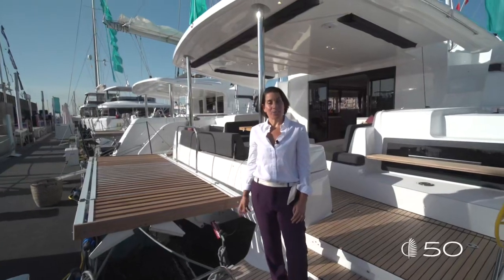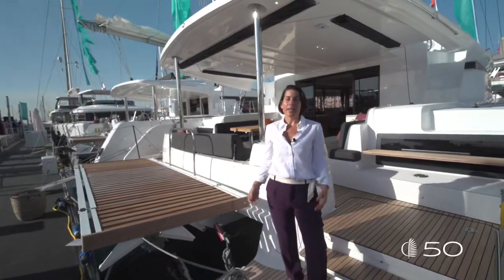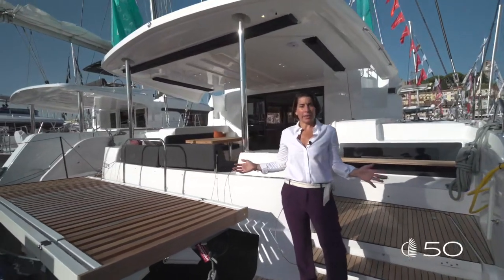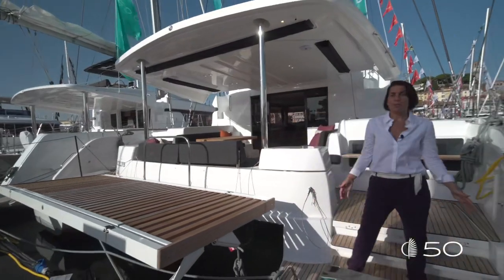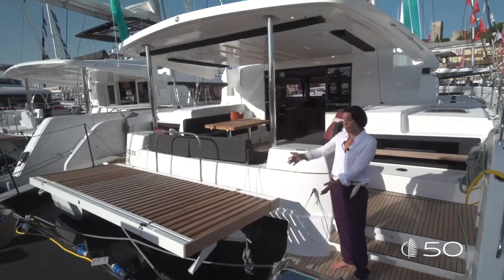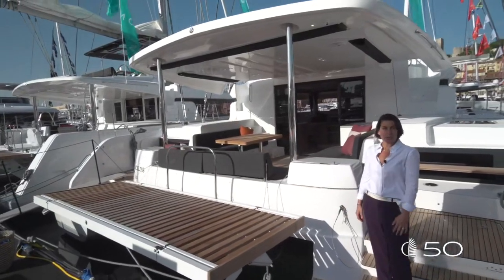Talking about the access to the sea, all the last Lagoons, and Lagoon 52 has been designed with a large opening concept at the aft part. Large transom, both completely open on the inside to the sea. This ensures an easy access when you come with your dinghy on board.